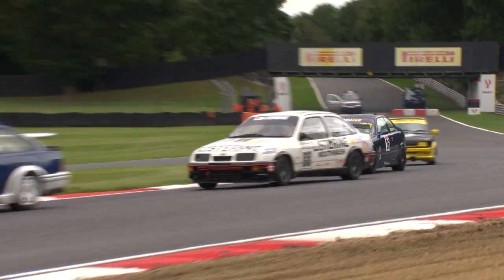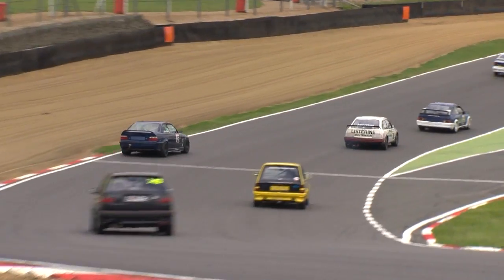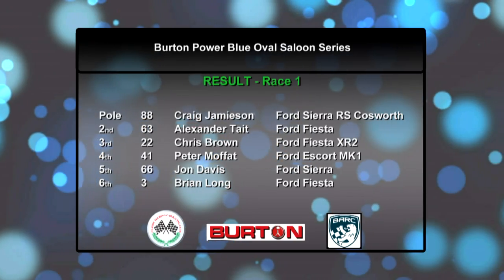Final run through clearways for the two race leaders. They're absolutely swamped with traffic. It's still the Sierra of Craig Jamieson just ahead of Carl Catliffe here. Can Carl get a better run through the traffic towards the checkered flag? No is the answer, and it's Craig Jamieson that wins from 10th place to take the checkered flag.